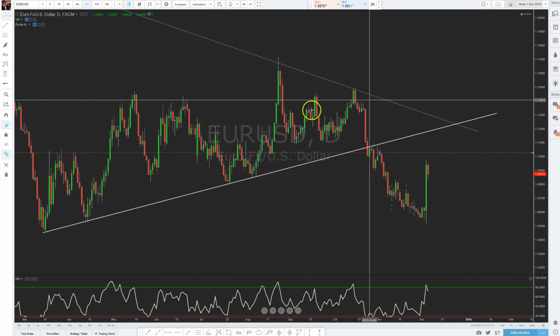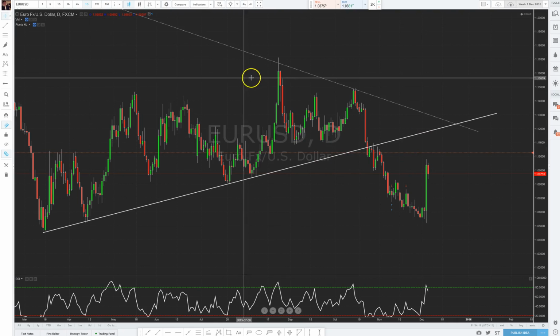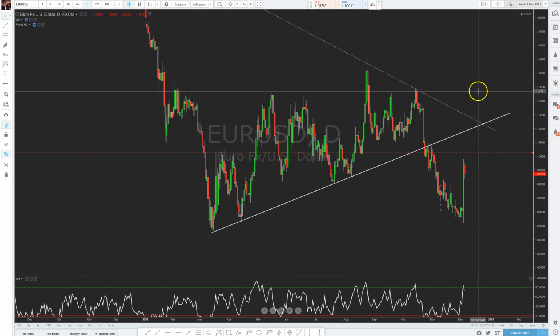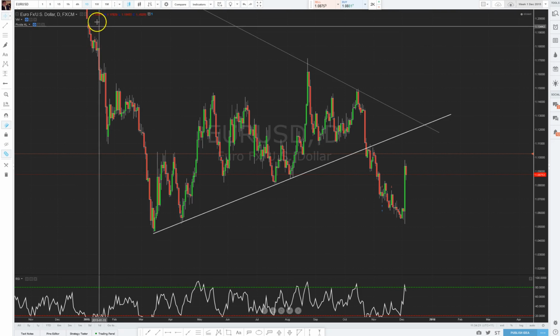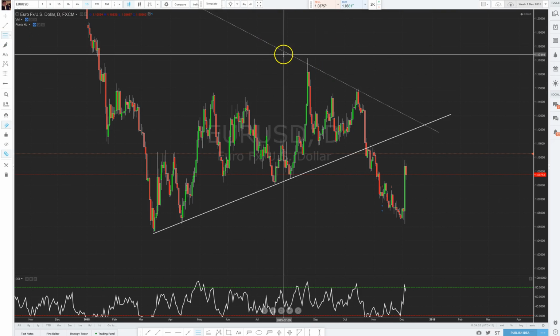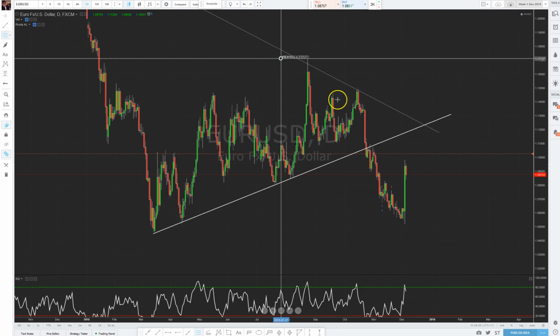So the next question really is, how do you identify exactly where it's going to go? Because we're talking about a daily chart. There are a few ways, and I've shown you a few ways before. You can use Fibonacci's. You can go to lower time frames and look for some evidence. But let's look at some Fibonacci's. If we use a Fibonacci retracement, let's go from the swing high to the swing low.